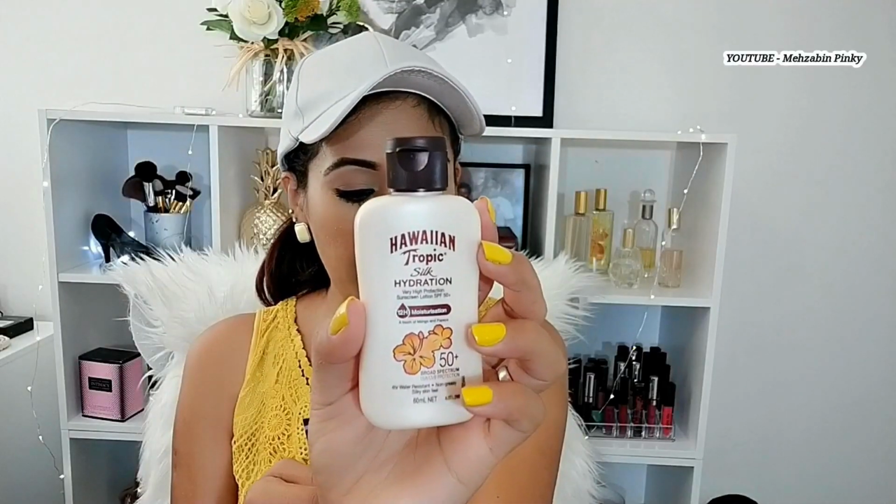And 180 ml of this product retails for $16.95 at Chemist Warehouse and Priceline. And I will be definitely getting this product just because I need this for my family.